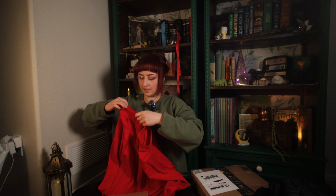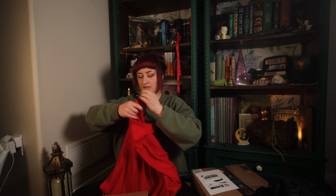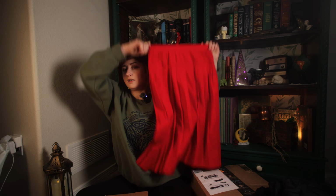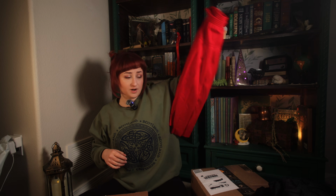This one is Kathy Daniels, size medium. This actually might be a size medium, because you know, sometimes vintage sizes say they're a medium and then they fit an extra small. I just sounded like the Grinch. But yeah, that is very, very bright red.